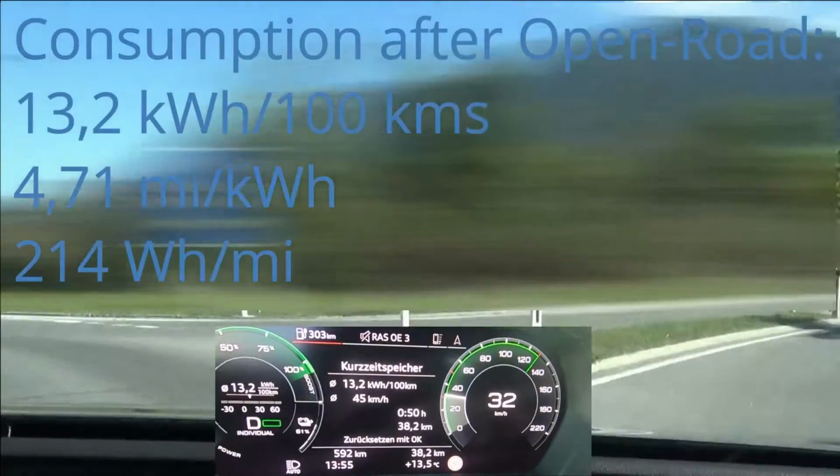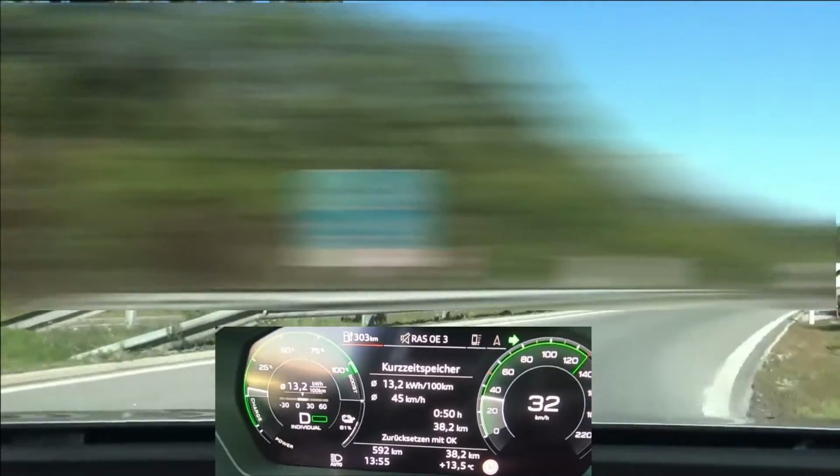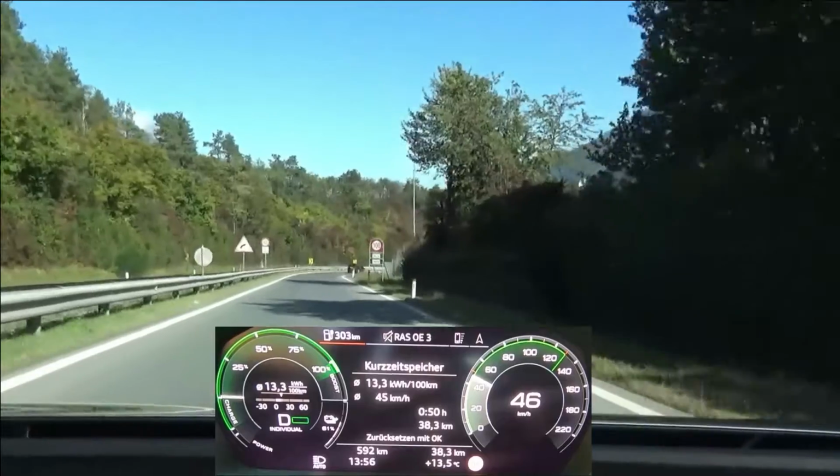At the end of the open road, we see here 13.2 kWh per 100 km. Consumption still looks good. My goal for this trip before we started was to stay below 15 kWh per 100 km, which looks likely now.